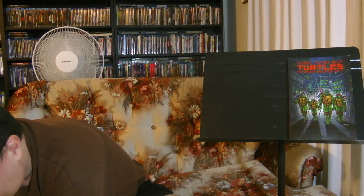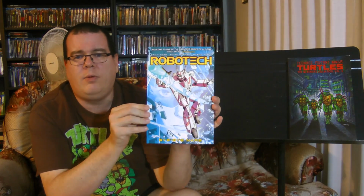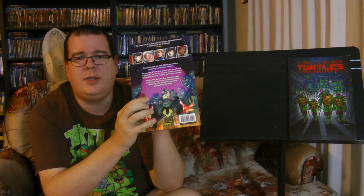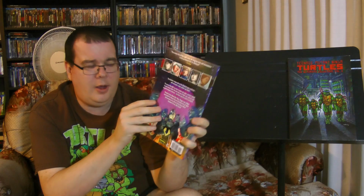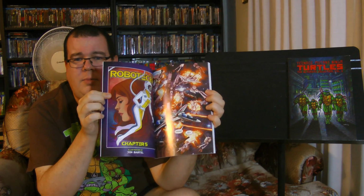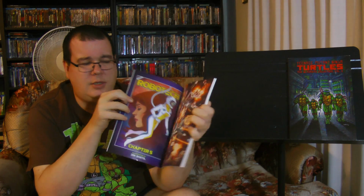All right, so then next up we have Volume 2 of Robotech, which of course is the new retelling of the classic Robotech story. This one actually, Simon Furman takes over partly with some of the writing duties, which is pretty cool. But just look at this. This is freaking beautiful. Just amazing stuff here. So definitely enjoying what they've been doing with this.